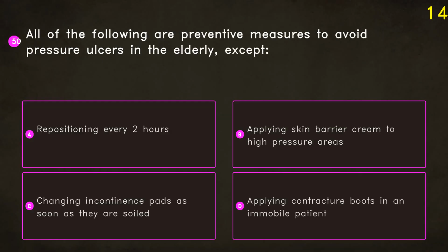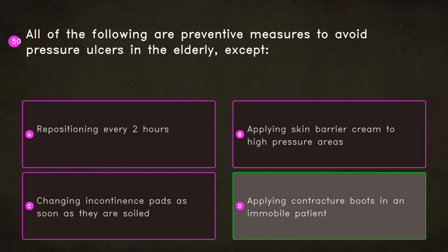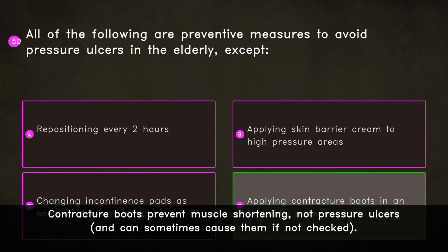Question 50. All of the following are preventive measures to avoid pressure ulcers in the elderly, except A. Repositioning every 2 hours. B. Applying skin barrier cream to high pressure areas. C. Changing incontinence pads as soon as they are soiled. D. Applying contracture boots in an immobile patient. The correct answer is applying contracture boots in an immobile patient. Contracture boots prevent muscle shortening, not pressure ulcers, and can sometimes cause them if not checked.